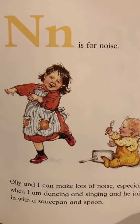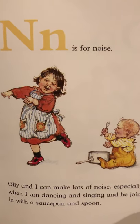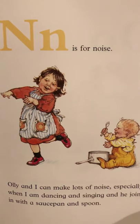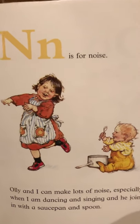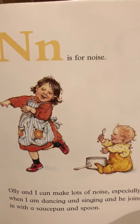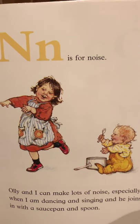Ollie and I can make lots of noise, especially when I am dancing and singing, and he joins in with a saucepan and spoon. He's using the saucepan and spoon like a drum, isn't he? N is for noise.